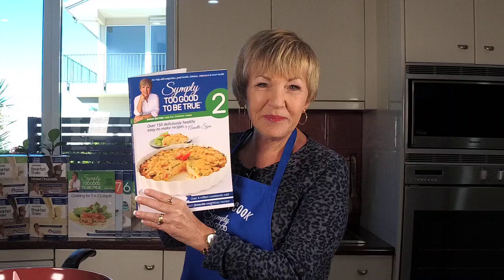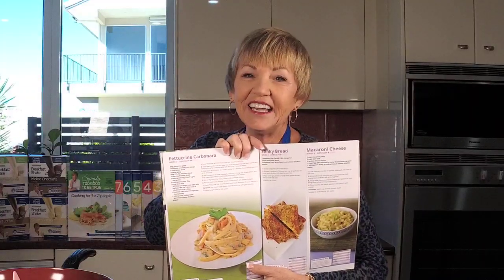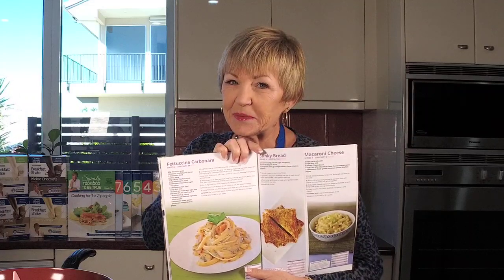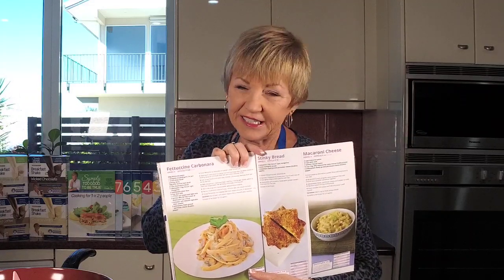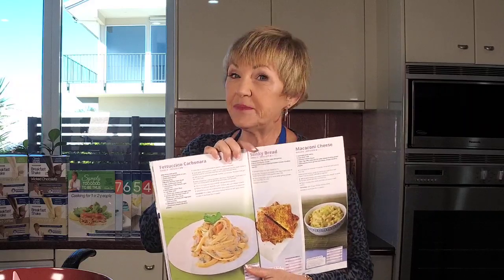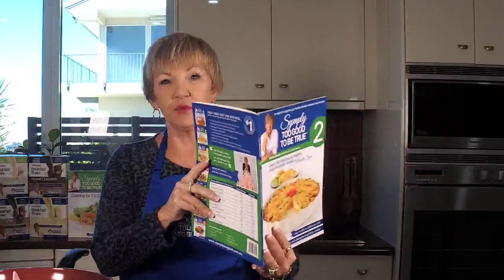We're going to be cooking a fabulous recipe today out of book 2, and we're making Fettuccine Carbonara. It is such a fantastic, easy recipe, so I hope you've got the ingredients. If you haven't, you can make it another time, that doesn't matter. The recipe is on the website for you, so you can get it from there if you don't have book 2. But someone might win book 2 later in the show, who knows?